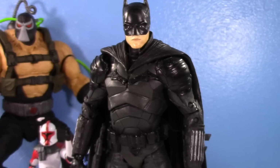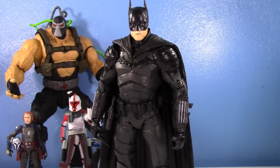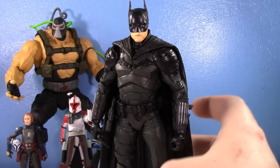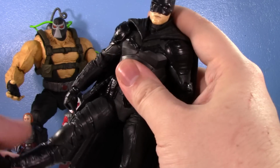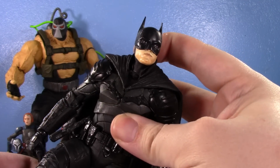Yes, I repainted the eyes to be looking straight because that bugged me enough. And it doesn't have the proper holster because, I don't know, concept art, I guess. But it's such a nice figure. Like, it cuts the silhouette of Robert Pattinson Batman perfectly. It's very posable, very fun, very nicely painted. The likeness to Robert Pattinson is spot on.